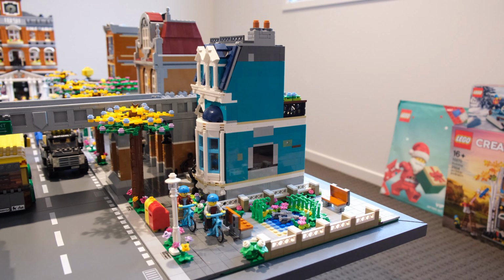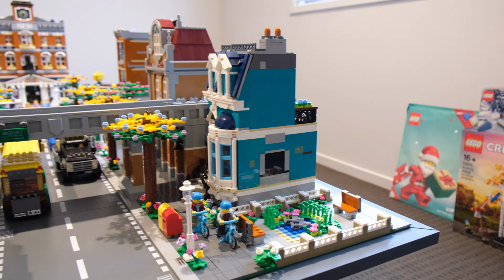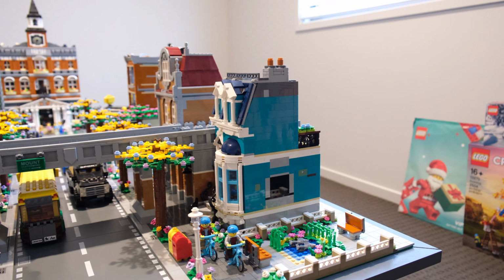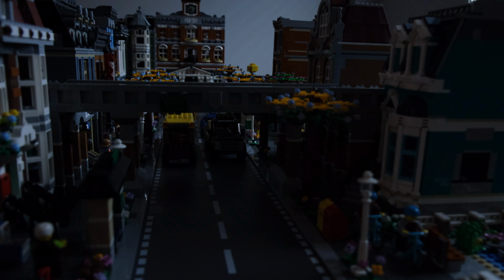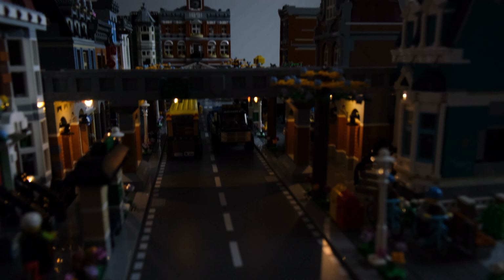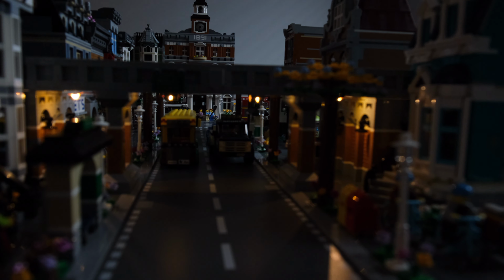Now, just for the final surprise, if you can give me a second, I'm going to hit the lights and we're going to light up the bridge. And there we have it.